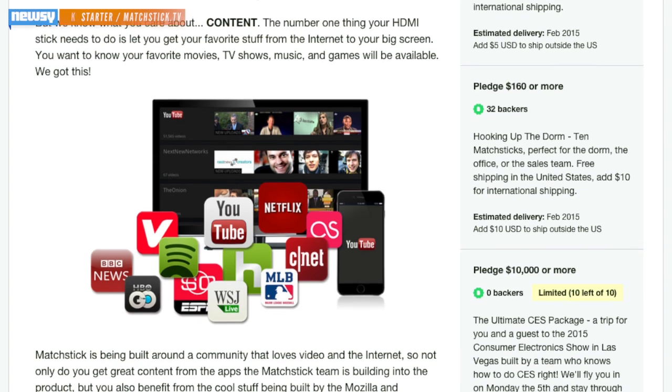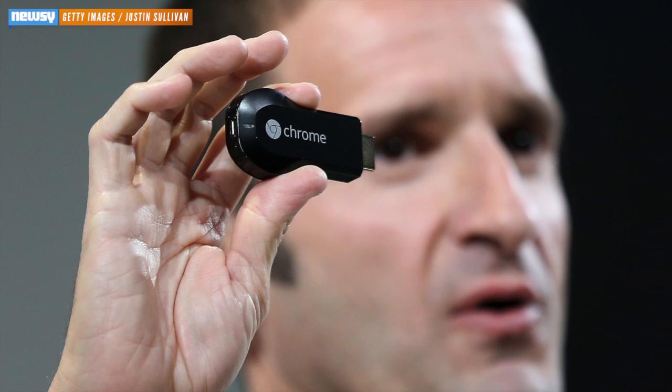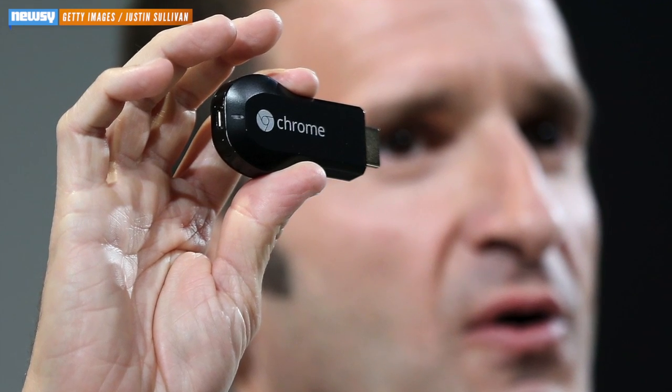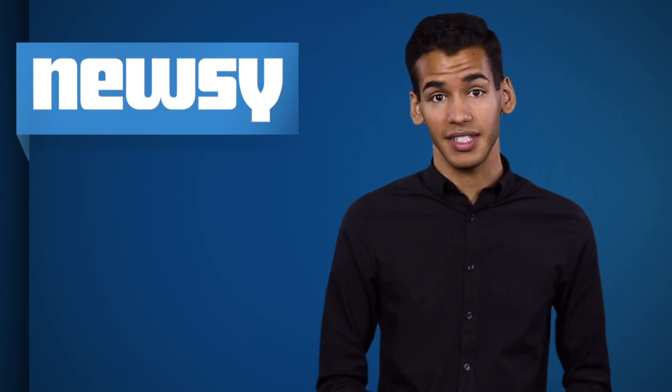The device will feature familiar content from Netflix, HBO Go, ESPN, Hulu, Spotify, and more, but it'll also support apps made for Chromecast. That's right, developers who've created apps for Chromecast can make them available to Matchstick users without needing to edit their code. It really all comes down to one question: should you buy the Matchstick instead of Chromecast or any number of other streaming devices?